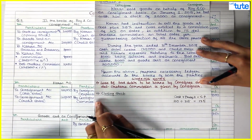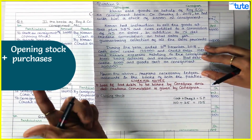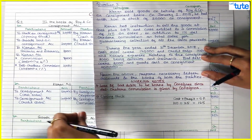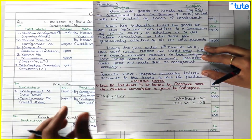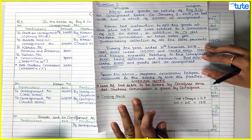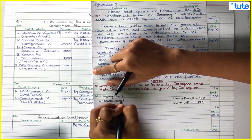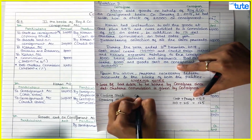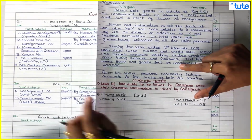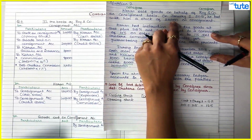Now while calculating the closing stock, we can find it like this: opening plus purchases minus sales will give you closing stock. If I have some quantity in opening stock, I have purchased some quantity, and out of which I have sold some quantity, the balance would be in my stock. Similarly, I am going to find out closing stock in this question. We will have some opening stock. Though we don't have the quantity, we have the cost, so we will find the closing stock at cost directly from the amount. If you see the question, we have an opening stock of 20,000, that is specified over here also.